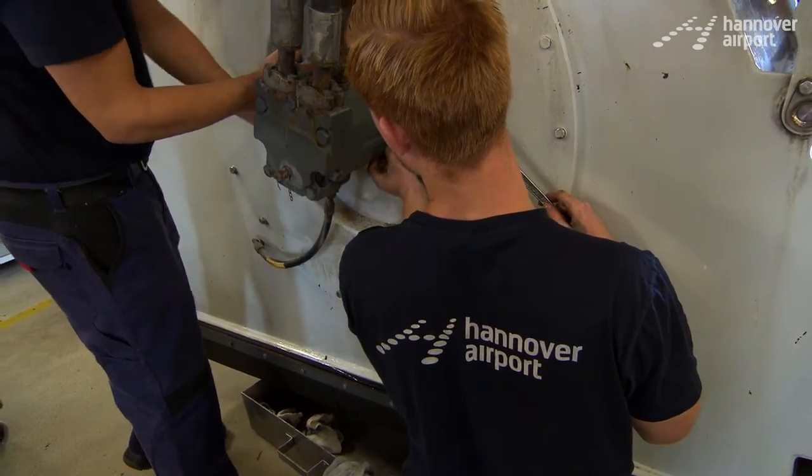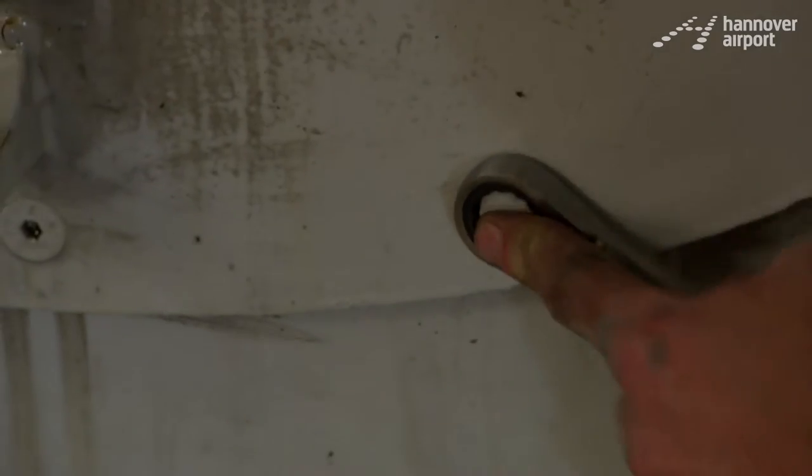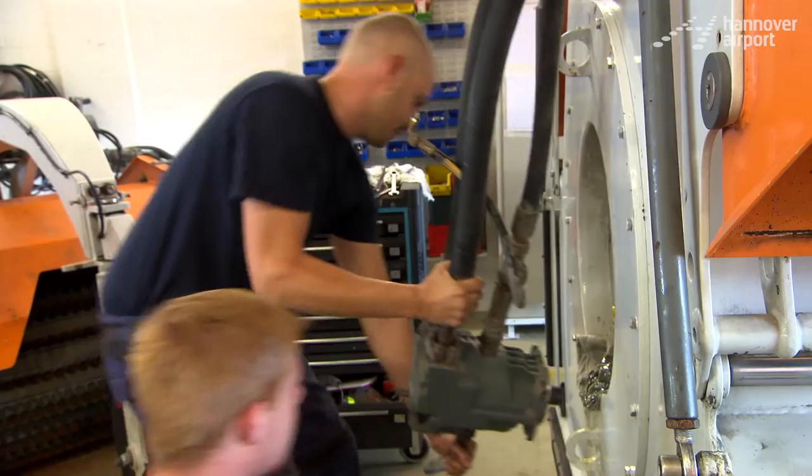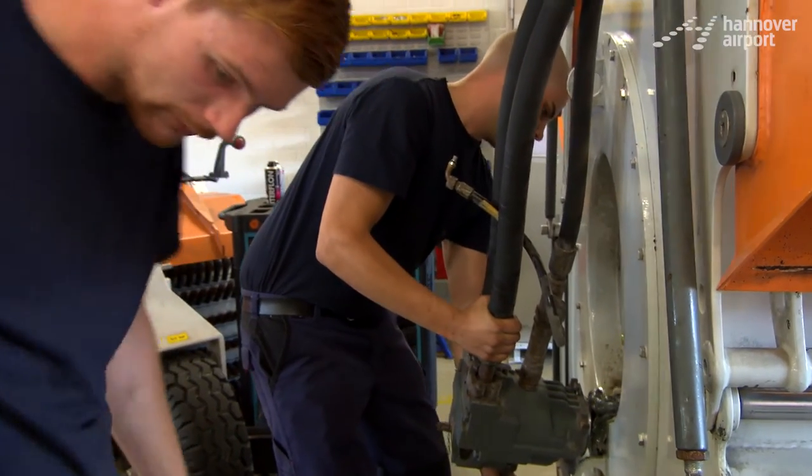We'll loosen them first, then mount her up front, okay? Julian and I, we're a great team. That's quite important, particularly if you're on call or it's night time and everything has to run smoothly.